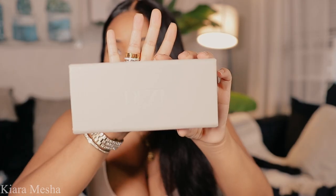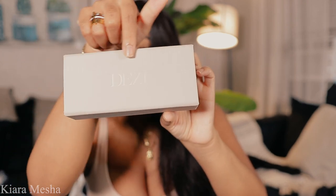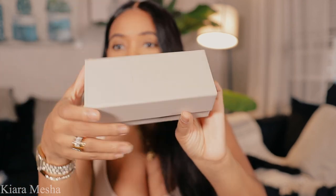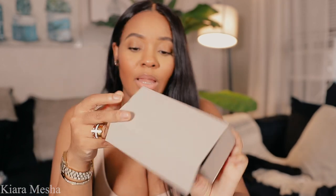So before I get into the glasses, let me just show you guys the packaging. Now I have all my original boxes to my Dezi sunglasses, and they all should have the cloth in there too. This is what her packaging looks like, and then you see Dezi is engraved right there, and on the inside you would have your pair of glasses. So we're just gonna start with these.